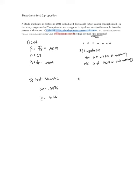Okay, so let's do step 4 then. Step 4 is our p-value. When we go to the p-value, I draw the bell curve, and then I go ahead and put my z-score on it. My z-score is positive 5.56, so it's in the top half. And then I shade according to the alternative hypothesis. My alternative hypothesis is not equal to. So right away, I shade the more extreme end tail.